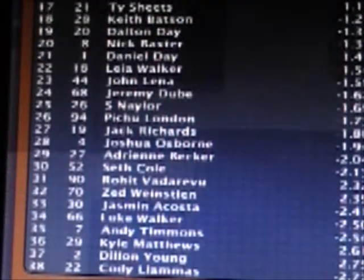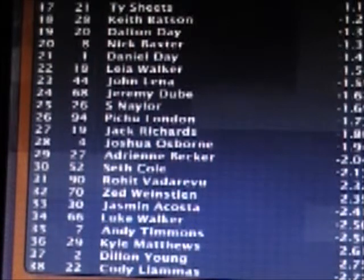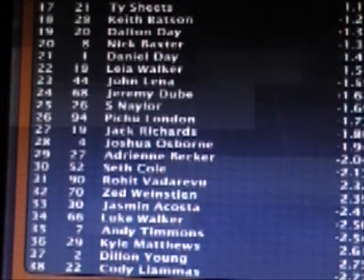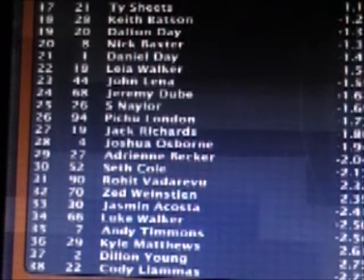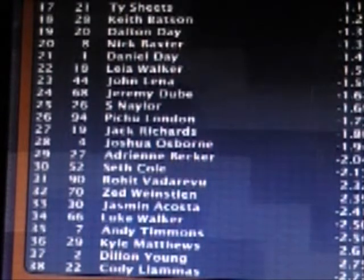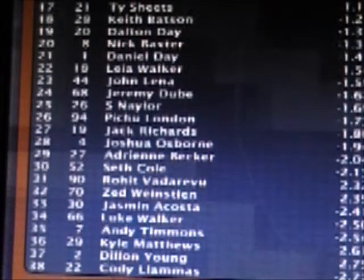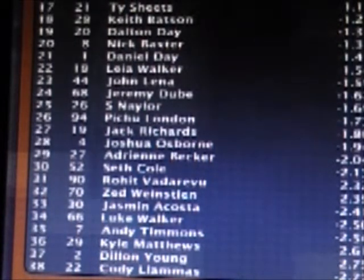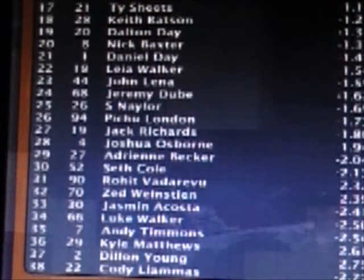And several finishers way down the bottom. And both our points leaders came in way down the list. Seth Cole was 30th and Zed Weinstein 32nd. And Joshua Osborne 28th. So, 4 of our points contenders, not a good day for them, but Mike Becker's taking full advantage of it. For sure. Cody Lamas bringing up the caboose in the field.